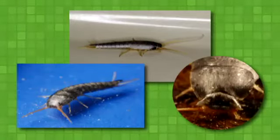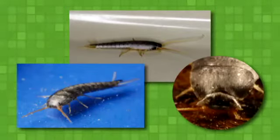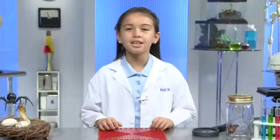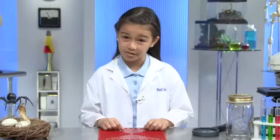Silverfish spend their days hiding in tight cracks and crevices, but are excellent climbers when they need to be. They have an appetite for almost anything, but can survive for weeks without food or water. Definitely not your everyday fish.